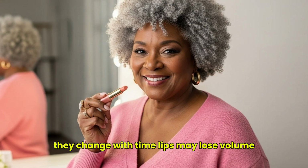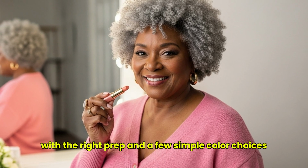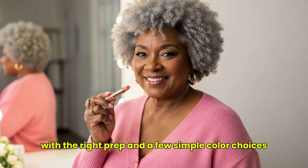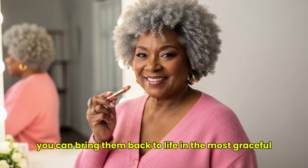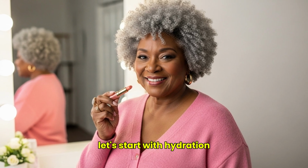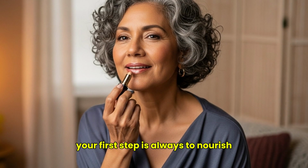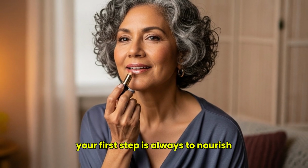Lips may lose volume, definition, or moisture, but that doesn't mean you have to hide them. With the right prep and a few simple color choices, you can bring them back to life in the most graceful, effortless way. Let's start with hydration. Before you think about lip liner or lipstick, your first step is always to nourish.